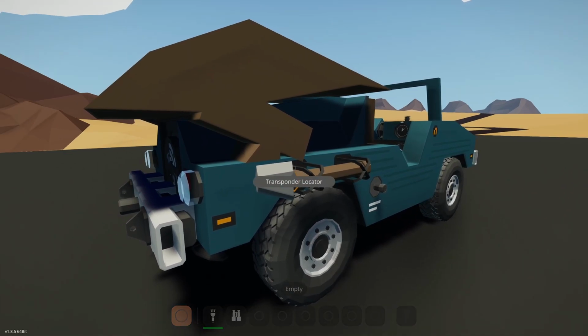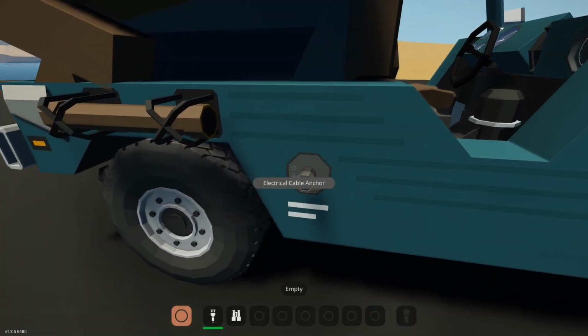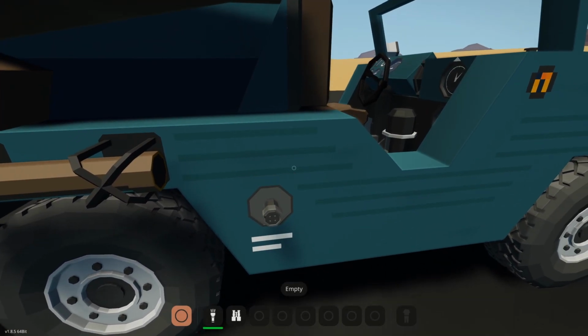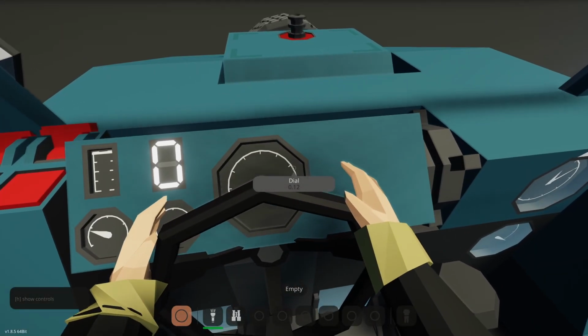The lore was saying it's for hunting. So really cool here. Has the engine in the back like so. A little bit of exhaust going out there. Refueling anchor. Hook up battery tender in order to recharge battery. Very cool. So it's definitely different, and it's neat to be different.